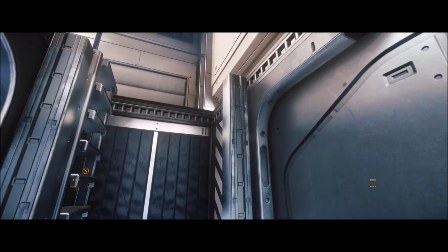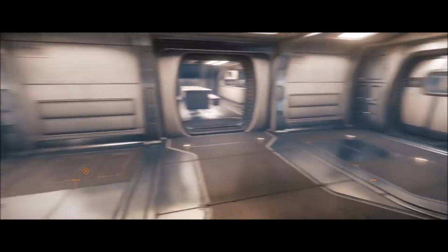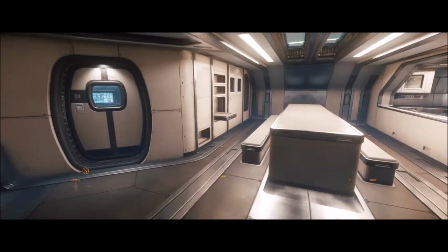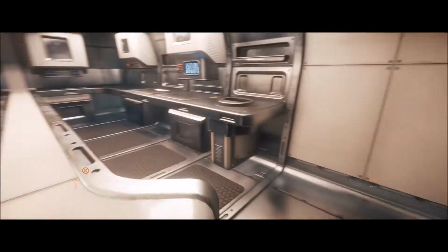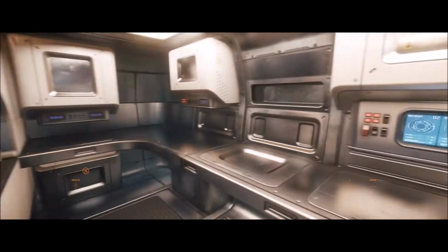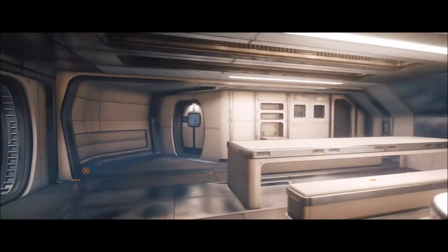So we need to use the lift. And now we're going to be in the living quarters area. So in here is your cafeteria, more or less. This is where everybody's going to, your kitchen, that sort of thing. It even has some sort of oven or something under there. Interesting.